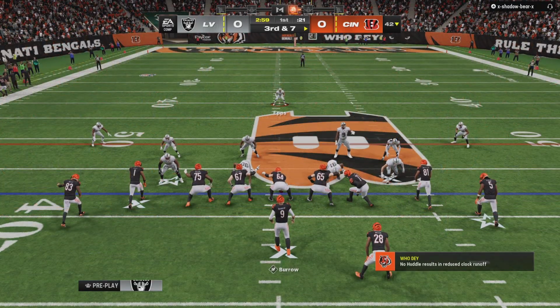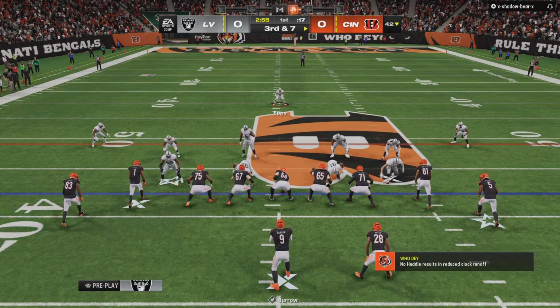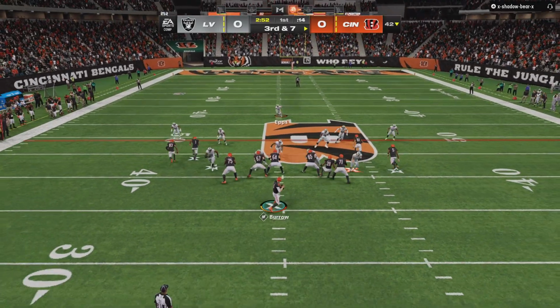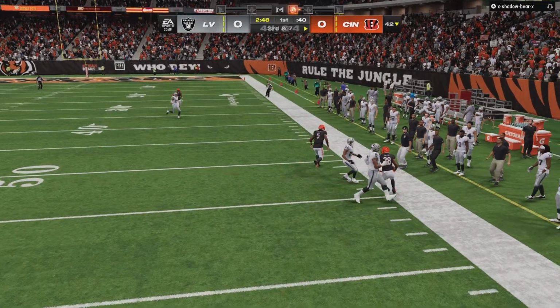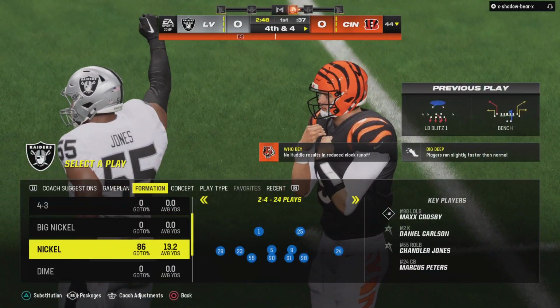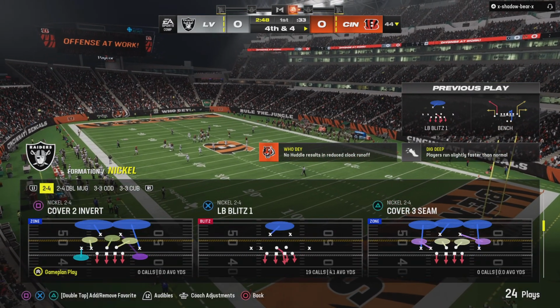An interesting and intriguing decision there defensively because they kept extra DBs on the field despite seeing the multiple tight end look that came out for the offense. I thought they were going to switch out of it. I didn't know if they felt they didn't have time or what the case was. Well, in any event, the extra speed allowed for great penetration as they stuffed that one behind the line of scrimmage. Only 2 yards, and it'll be a punt on their opening possession.